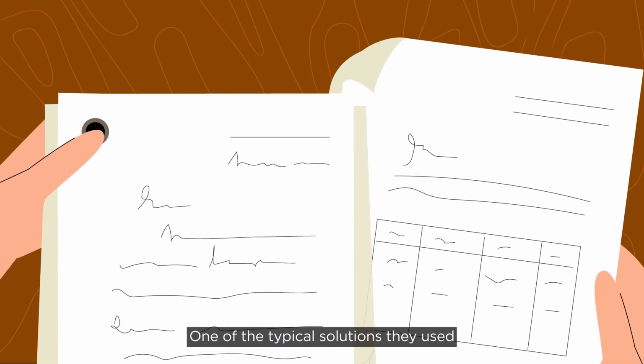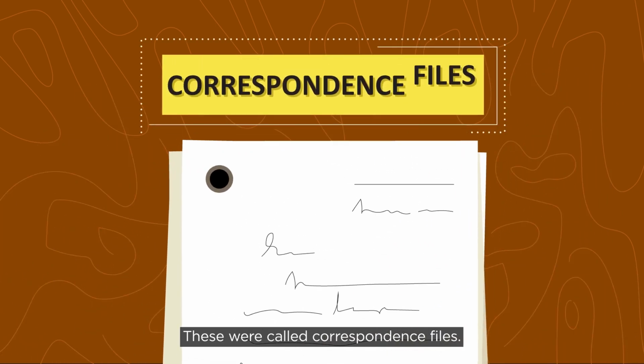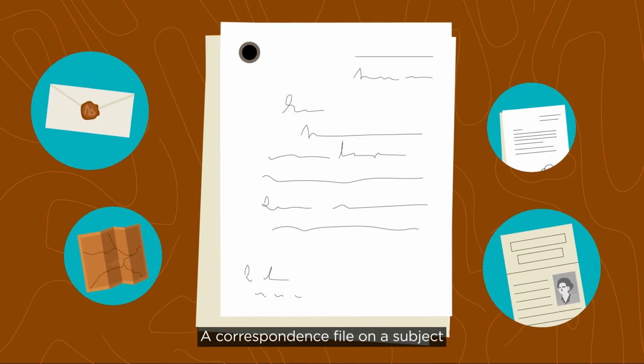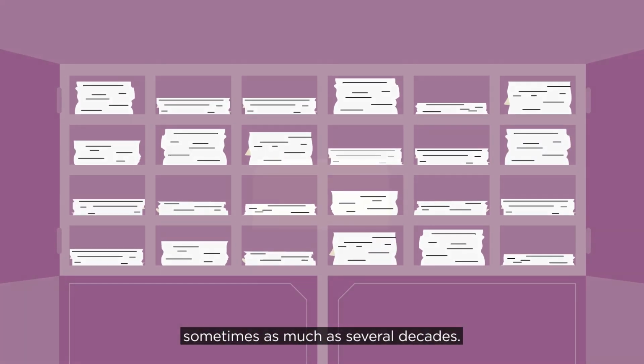One of the typical solutions they used was to group the letters on a particular subject together. These were called correspondence files. A correspondence file on a subject could often span many years, sometimes as much as several decades.